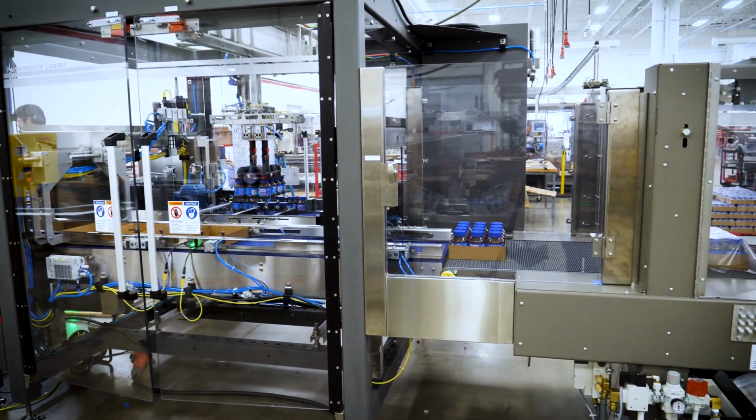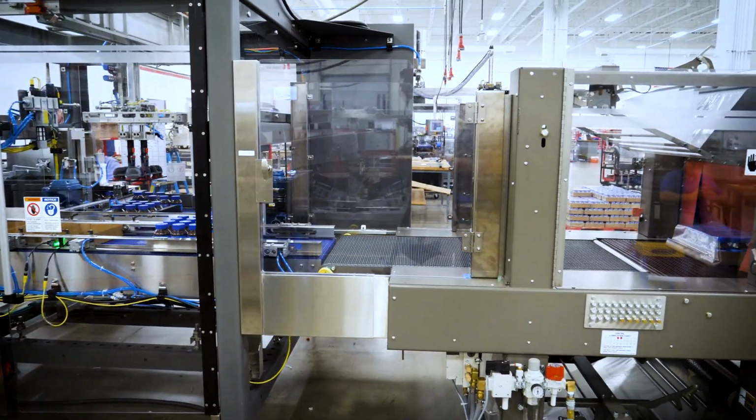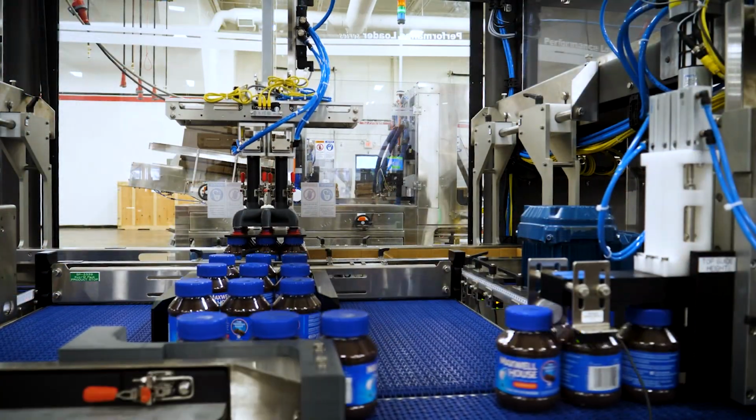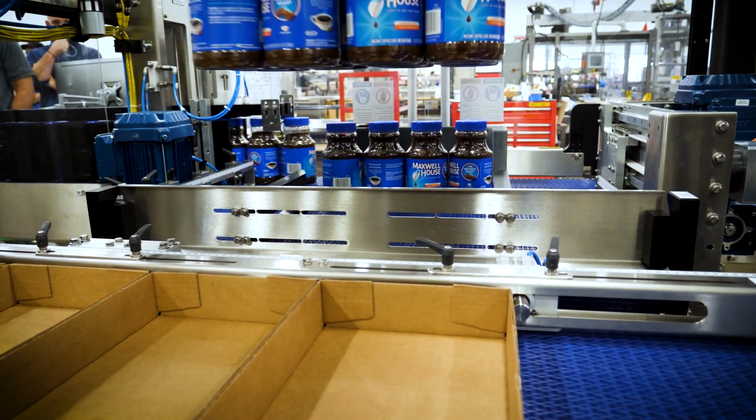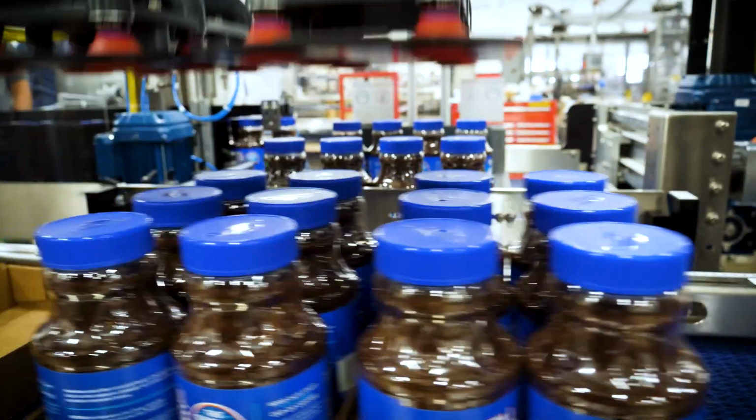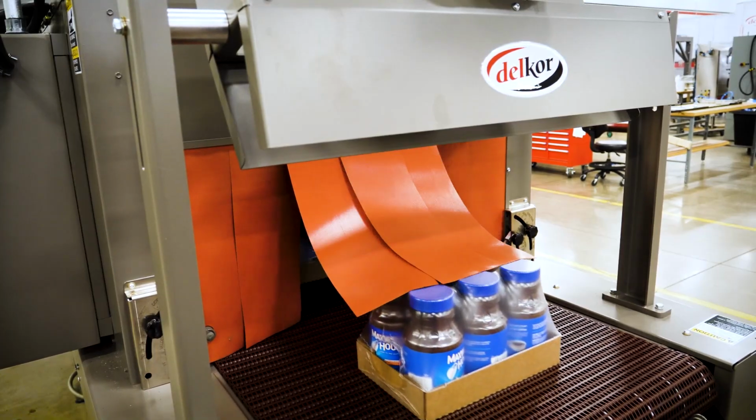Delkor's Performance Series case packer handles a range of containers from cups, pouches, or cartons, all with quick toolless changeovers between each style. The modular design of the Performance case packer makes it compact and economical, turning it into a great solution to a wide variety of applications.